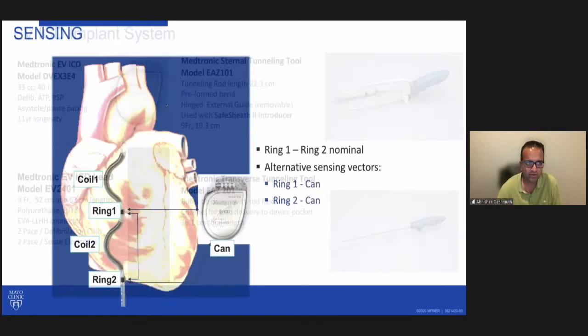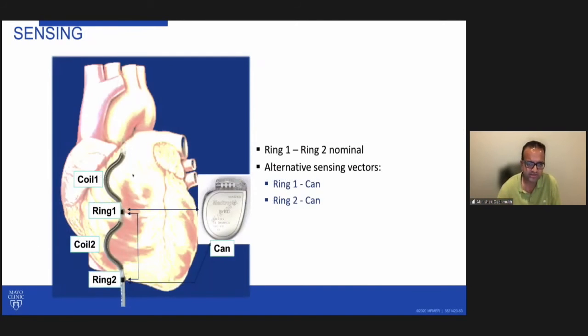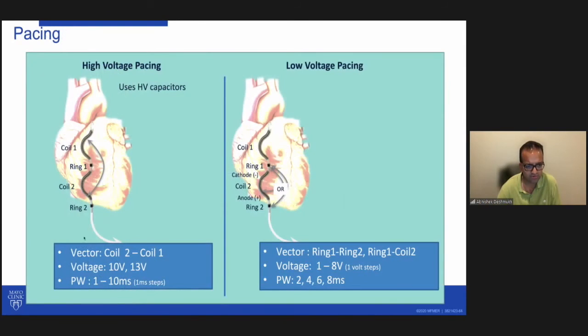As far as sensing is concerned, the sensing is between these two, ring 1 and ring 2 electrodes. Alternate sensing can be between ring 1 and the can, and ring 2 and the can. So you have multiple options for sensing. For high voltage pacing, again, you have different vectors which can be used. Similarly, for low voltage pacing, there are different vectors which can be used at different pulse widths.